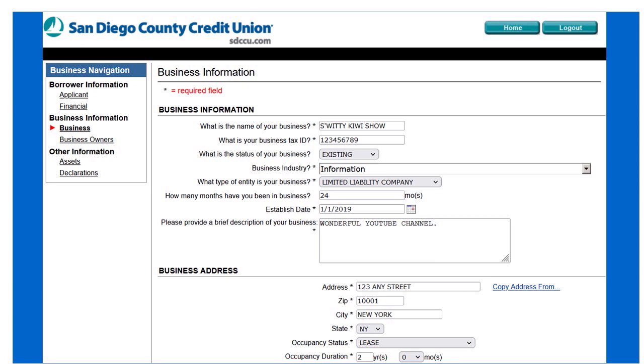Here they want to know the name of the business, your tax ID, this is your EIN, the status of the business, whether it is a new business or an existing business, or if you had acquired an existing business, the industry you're in, the type of the business, whether you are an LLC, LP, S corp, C corp. Remember that you can still get this loan from SDCCU if you are a sole proprietorship. However, the amount they're going to grant you will be very small compared to if you had incorporated. And you just want to put a brief description of your business there, and the business address as well, that will be very helpful for the loan officer or the credit card officer who is going to review your account.